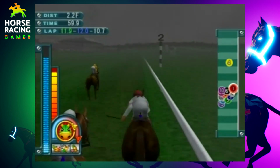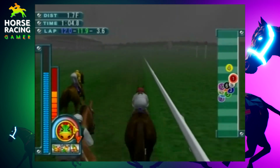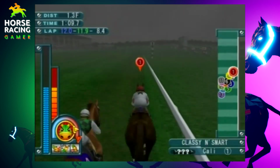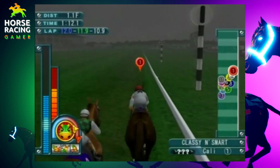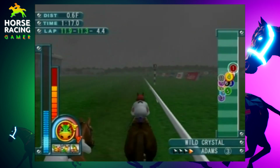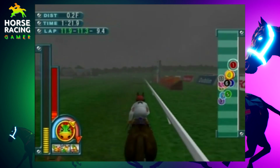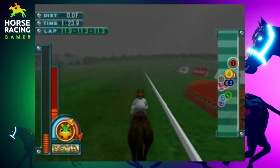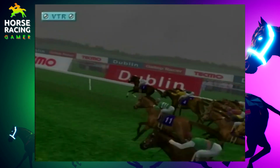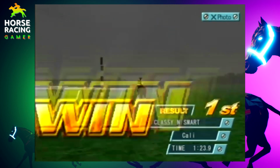Okay, we gotta go. We gotta go now. Now. Now. Catch them napping. That's four horses napping. Is that the leader? Who is that? Wild Crystal. Nah, Classy and Smart's gonna do Classy and Smart things and pull away with so much left in the tank, which lets me know I can get her started way sooner. I'm sure that was quite obvious. Classy and Smart wins that cleanly and clearly.